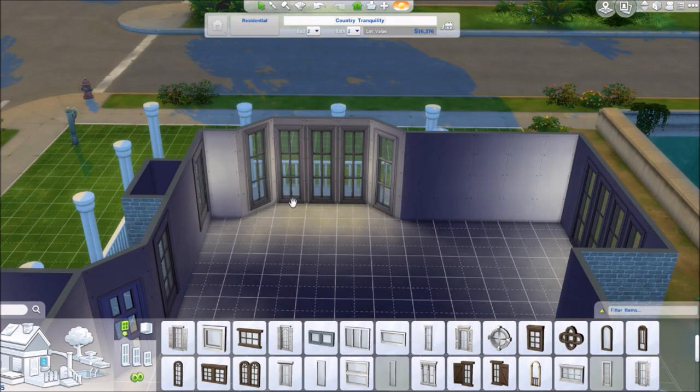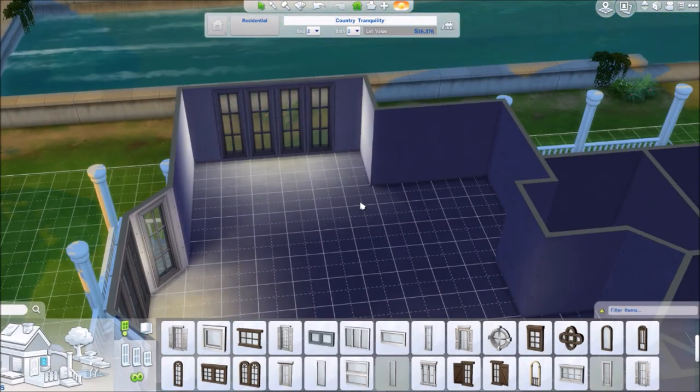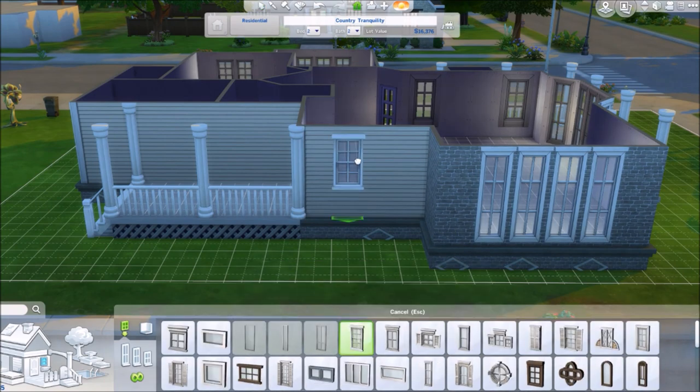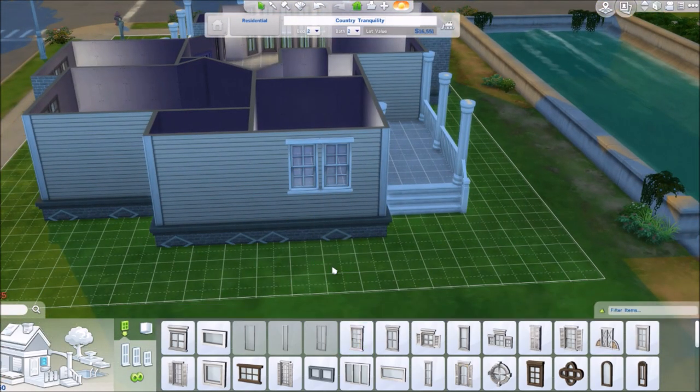I had a little bit of trouble figuring out what windows I wanted to use in this house. I don't know why, I just could not figure it out. I was like, what windows do I want to use? It took me a while, but I got it figured out, and I decided to move these up just a little bit.